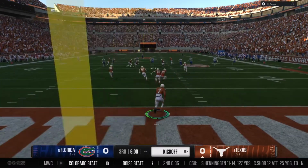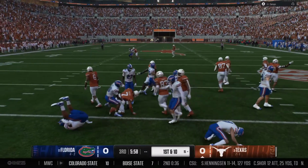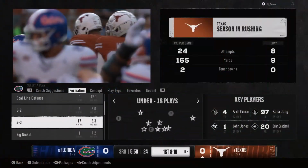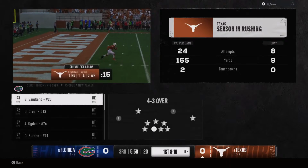And the return starts just inside the end zone. Solid coverage there. They get it at the 15. That's where the offense will take over.